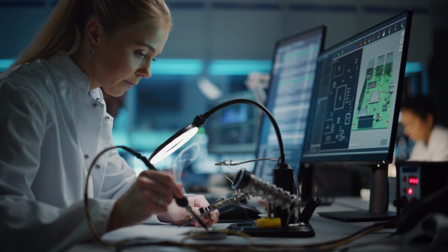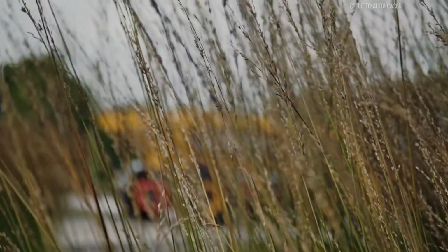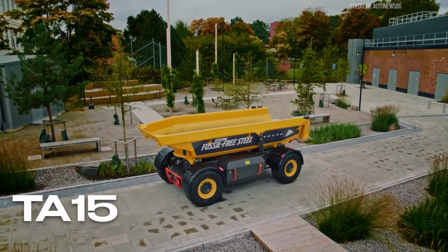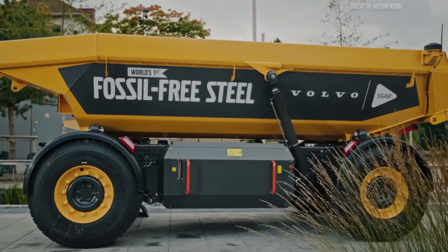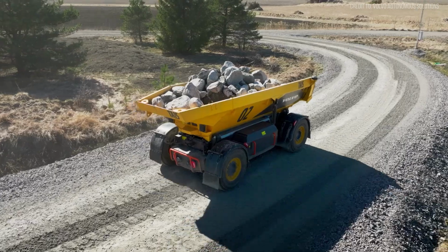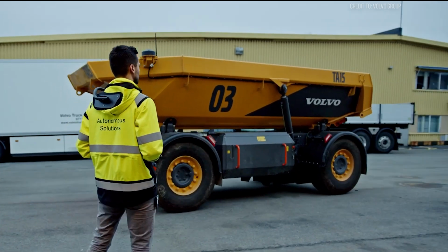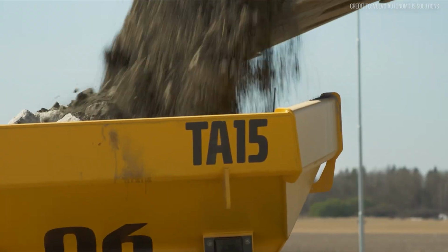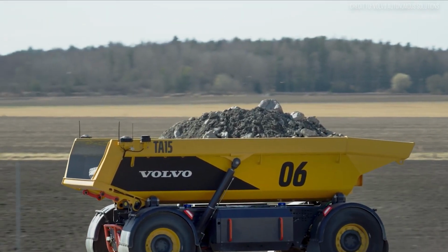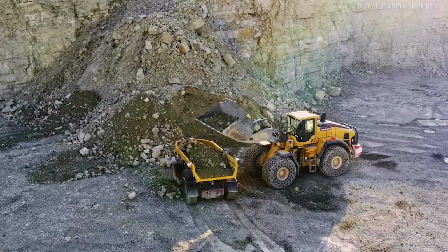While everyone focused on battery problems, Volvo was solving a different puzzle: completely autonomous job sites. Enter the TA15. This machine looks like it escaped from science fiction. No cab, no operator seat, no steering wheel, just a sleek electric hauler that moves material with algorithmic precision. The TA15 isn't a concept, it's operational, right now. In Scandinavian quarries, these machines work 24-hour shifts, moving aggregate with 98% fewer emissions and 40% lower operating costs compared to traditional haulers.